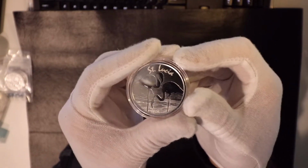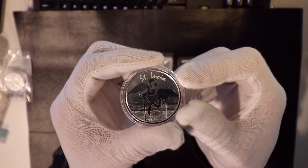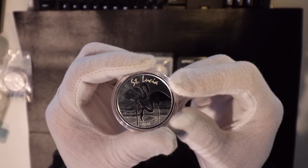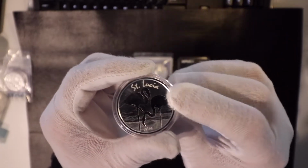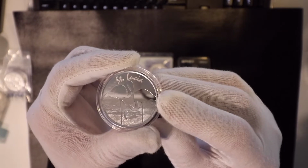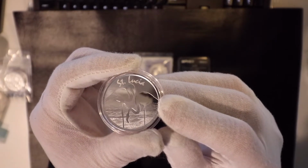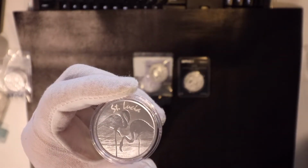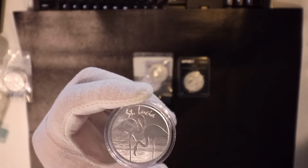I don't know why I was waiting for this coin for a long time. It is from 2019, but somehow it was the latest and greatest, and it was not available in 2019. So I was having a hard time getting it. I almost bought it from eBay for like $30, but then I saw this coin on some site and I succeeded in getting it. By the way, it's already gone from APMEX. It's no longer for sale.